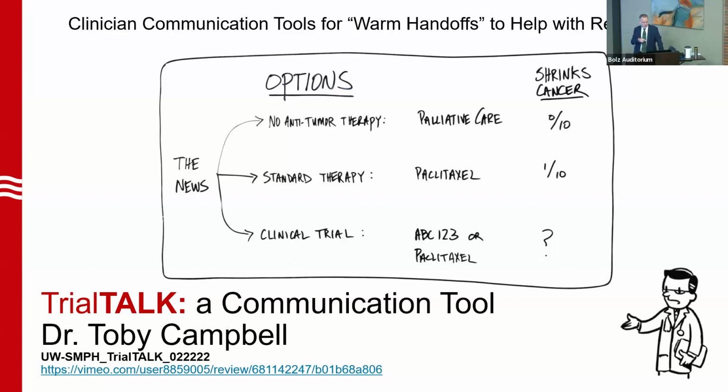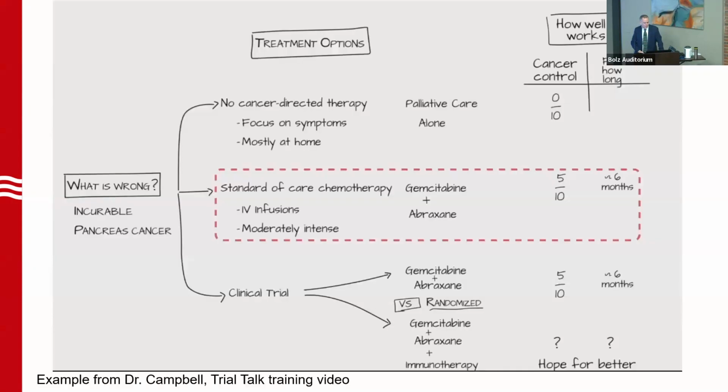The link on the slide is to a video that you can watch from the med school library. The intent is that you do this with a patient in the exam room, in the clinic space, and you literally write out something like this on a piece of paper that they can take home with them. It takes a little bit of prep, but it's hugely impactful. The next slide goes into a little more detail, and I'll walk you through that.